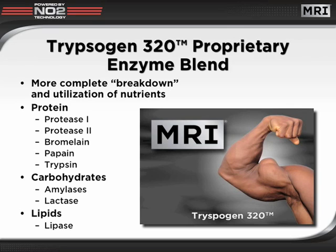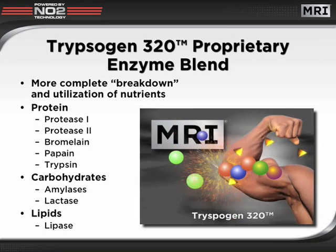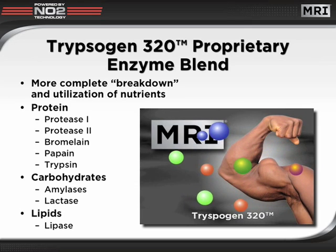The Trypsogen 320 proprietary enzyme blend offers nutrient-specific, scientifically engineered enzymes designed to help the body to unlock the full power from the nutrients in NO2 Charger. For instance, in order to be utilized by the body, dietary proteins must be chopped into their individual amino acid units. The freed amino acids may then be transported to cells for conversion into functional body-specific proteins.